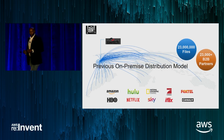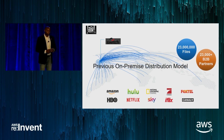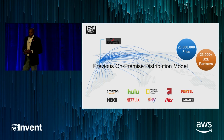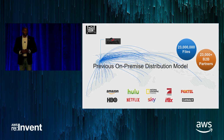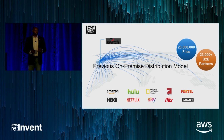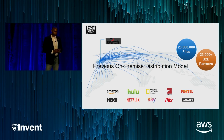So while Fox continues to create content that inspires the world, our distribution network continues to be one of our primary things that we want to resolve. Our previous setup was with a data center called Switch. It's here in Las Vegas. And it was our distribution hub for all of the content that we distribute worldwide.